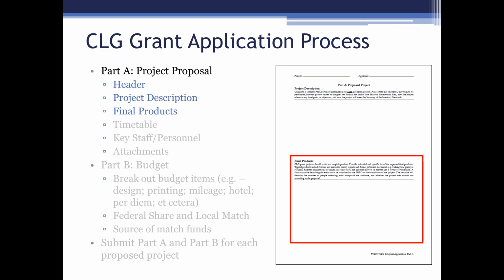The final products, this is what's going to come out of the project. So we're going to print 300 copies of the driving tour brochure, and we're going to distribute them at these areas. So that's pretty easy, pretty straightforward.